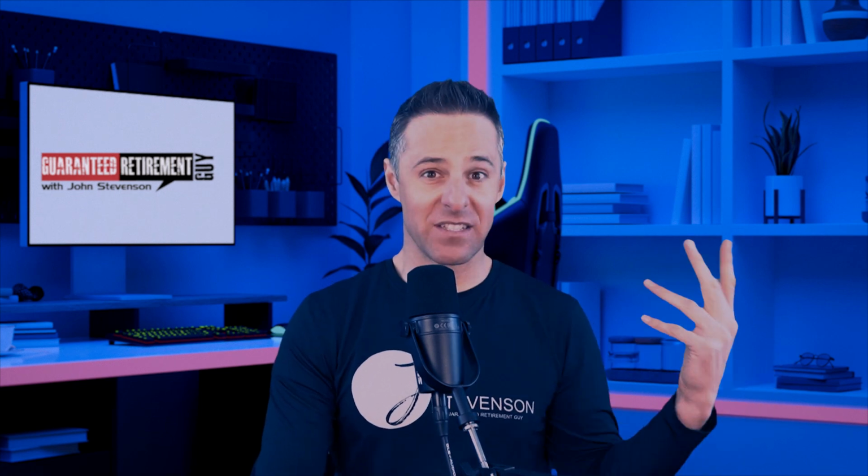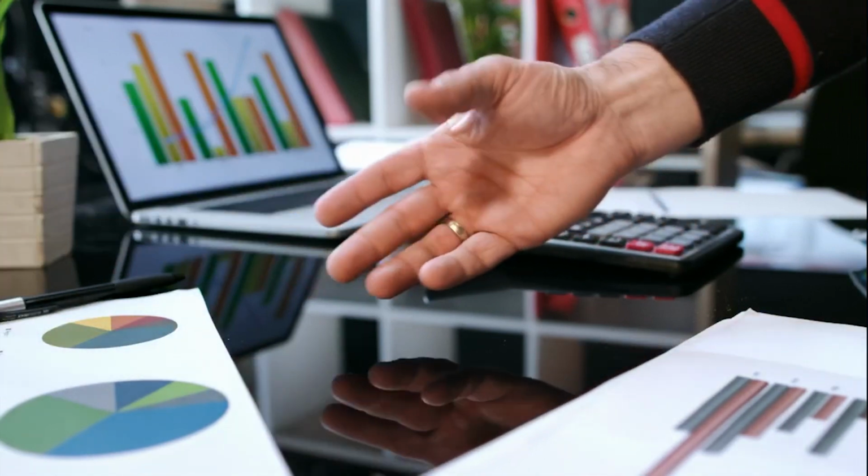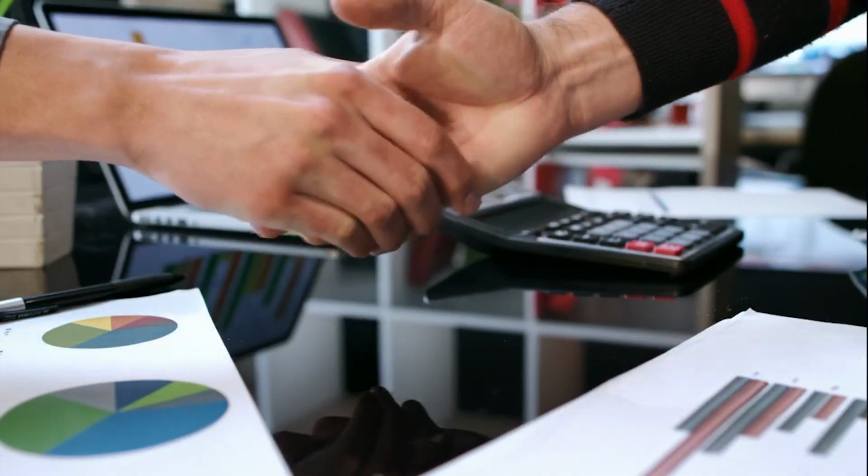If you got $500,000 sitting in your 403B and you know that they're going to give you a certain amount of income for the rest of your life, wouldn't it be nice to know that for the same amount of money, you could have a lot more income coming in from an annuity from another company that's just as good or maybe even better? I would want to know about that. And so that's why people reach out to me.